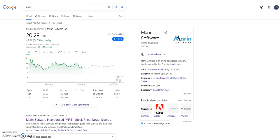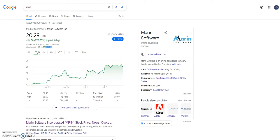The next one is ticker symbol MRIN. This stock has been doing excellent. You can see the last day it was up 34%. Even after hours, it is up by 4%, so 25% up. If you look at a 5-day chart, it started the journey from $5.